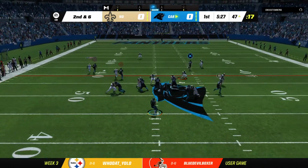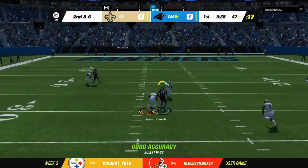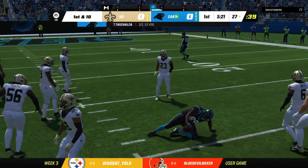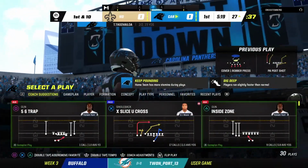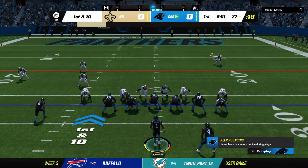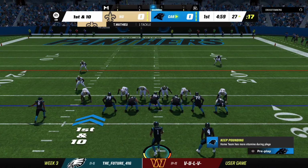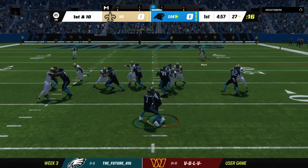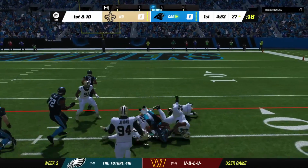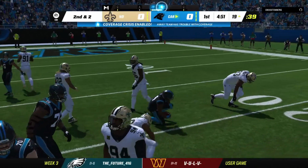Now a play fake. Here's Tagovailoa. And that's caught. It's Bryan Edwards. And this is going to be another first down as the tackle's made at the Saints' 27-yard line. Handoff up the middle. Hunt. And they'll get him down after a pickup of 8.